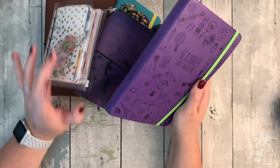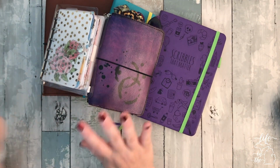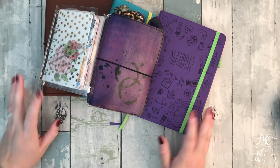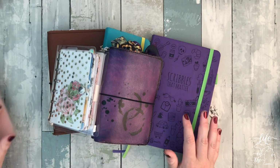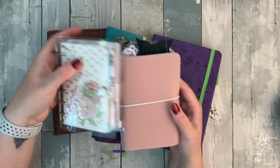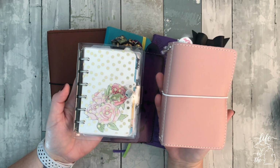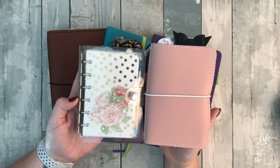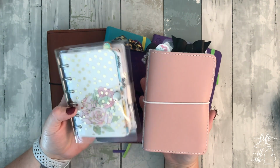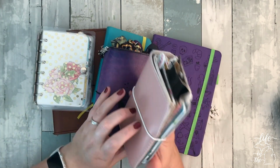I have another Scribbles. I'm kind of all over the place right now. Let me bring in this one and then I'll show you. Sorry, guys, I filmed this video kind of on a whim and it shows. This is a pocket size. You can see the difference between a pocket size TN and a pocket size ring. Actually, I don't know if anybody's done this. The pocket size ring is smaller. And I think that's what makes me go, maybe I need an A6 ring.